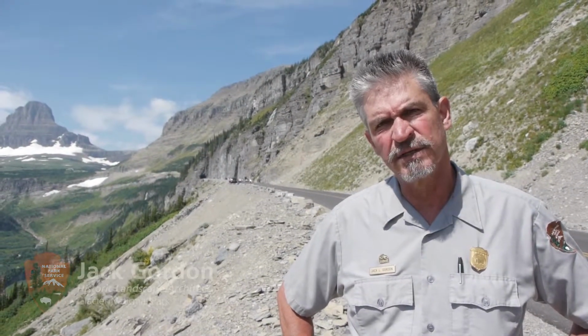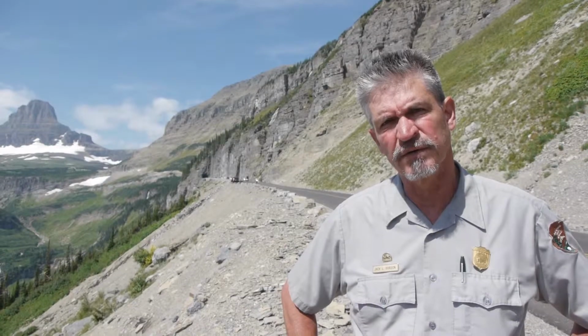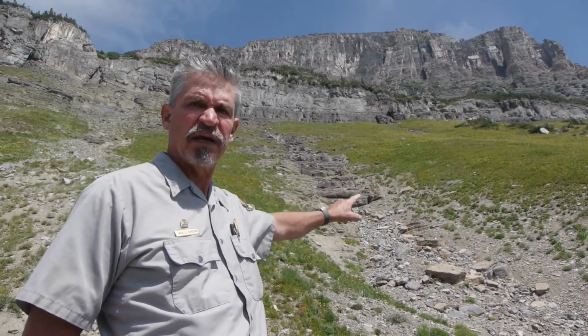I'm standing here on the Going to the Sun Road on the east side below the east tunnel where most of the worst damage occurred following that November 2006 storm. Right behind me here, you can see the ravine that carried all the water and debris that took out a lane and three quarters at this site.